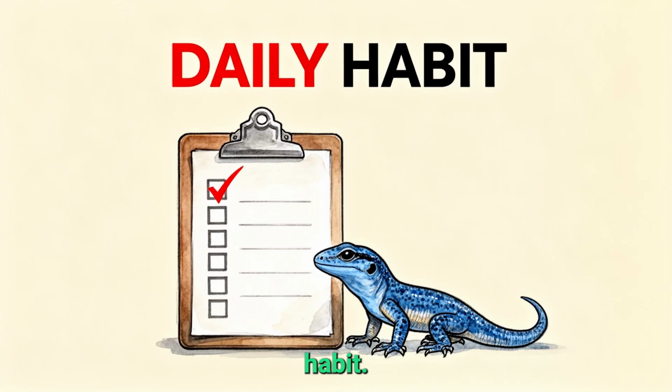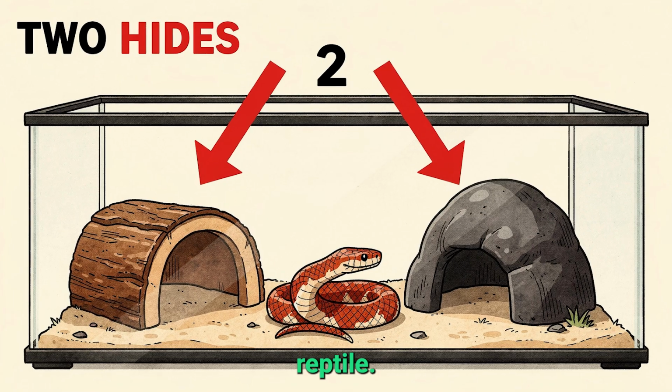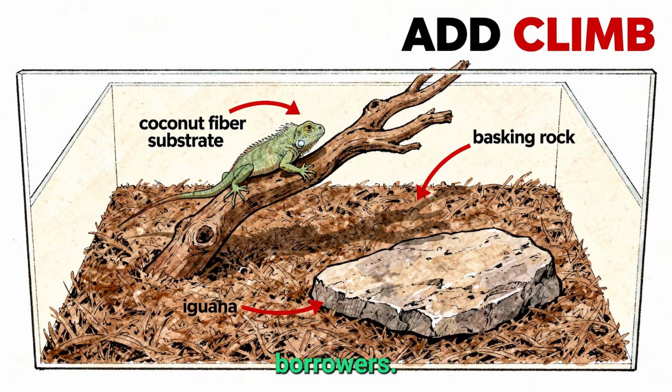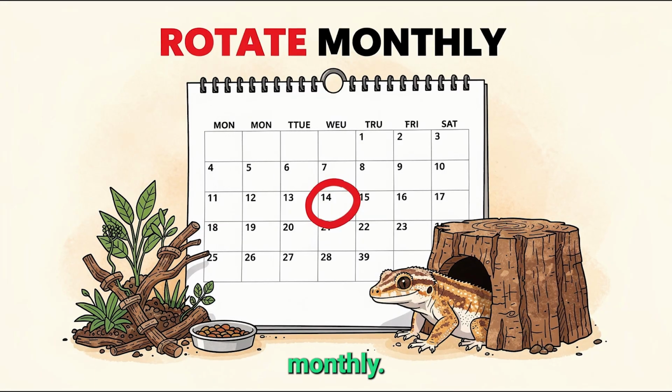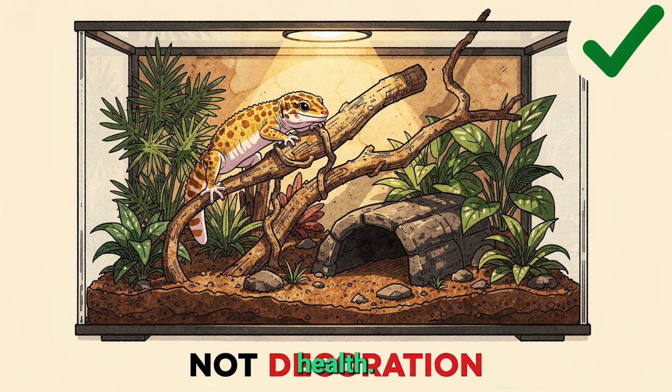The daily habit: audit your enclosure. Add at least 2 hiding spots for every reptile. Add branches for climbers, substrate depth for burrowers, rocks for baskers. Rotate enrichment monthly. This isn't decoration. This is your reptile's mental health.